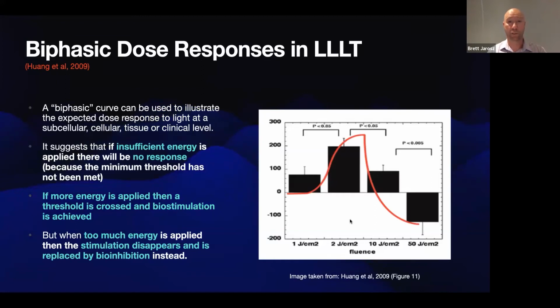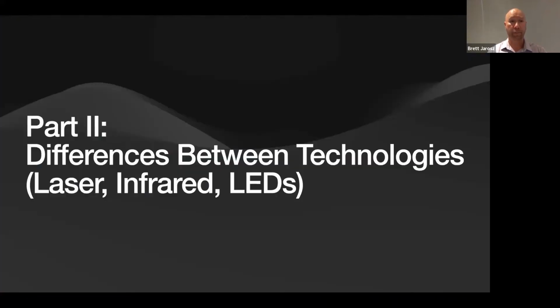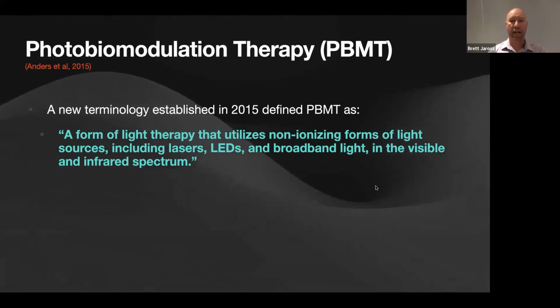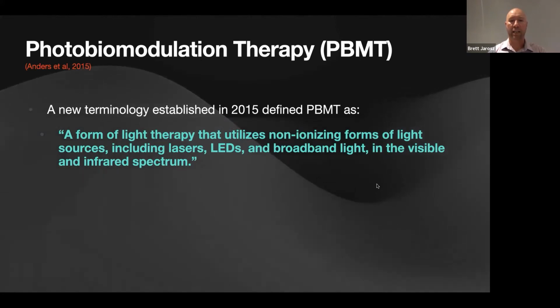So the same thing applies to light therapy, but instead of biochemistry for pharmaceuticals and nutraceuticals, we can talk about photochemistry in the context today of low-level laser therapy, LEDs, class 4 lasers, etc. So let's get into the differences between these technologies. Now, where we want to start here is this term, Photobiomodulation Therapy. It was established in 2015, and it was defined as a form of light therapy that utilizes non-ionizing forms of light sources, including lasers, LEDs, and broadband light in the visible and infrared spectrum. Now, the reason they brought this terminology in was to try and bring greater clarity to the field of all the forms of different light therapy.